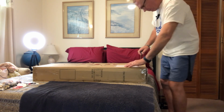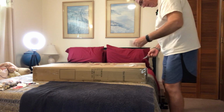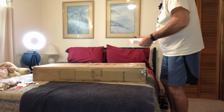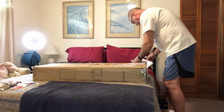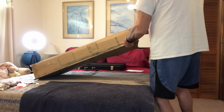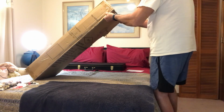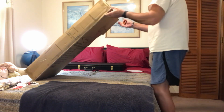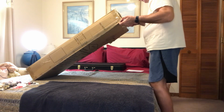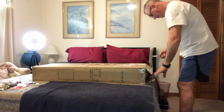Oh, looks like the packing slip. Pull that out. Kind of got the paper. Yes, that is right. It's amazing. Nope. Goes this way. There we go.